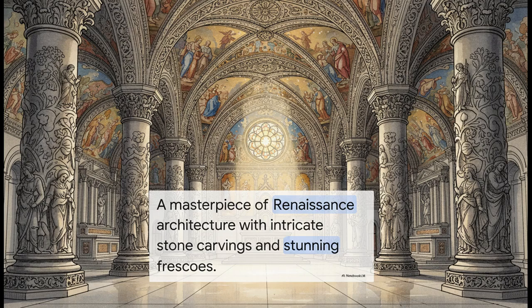Okay, now let's move over to the chapel. And if the Great Hall is all about showing off power, the chapel is a testament to devotion and pure artistry. It is a true Renaissance masterpiece, filled with these unbelievably intricate stone carvings and stunning frescoes that honestly just transport you to another time. You can almost feel the quiet reverence and the incredible craftsmanship that went into creating it.